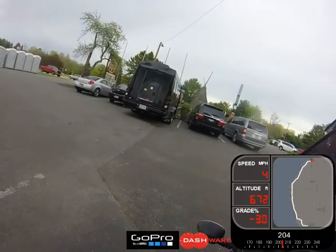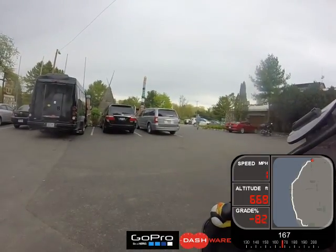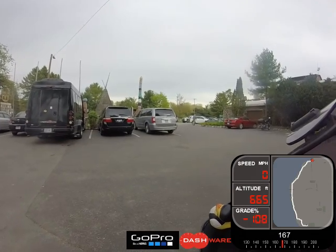Here we are at the end. We're going to go in and grab some dinner. It was definitely a great trip. I love coming to this road.